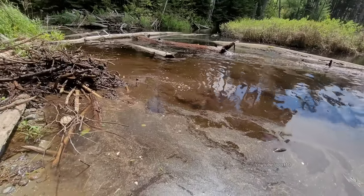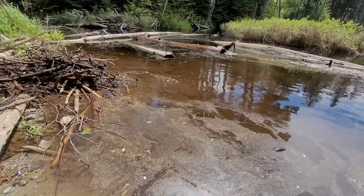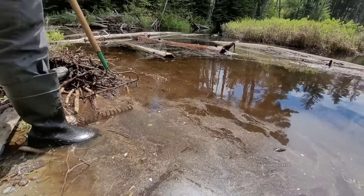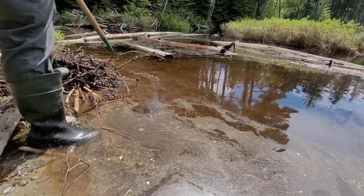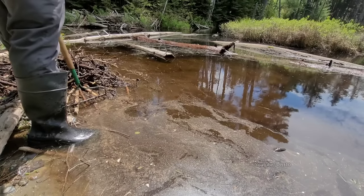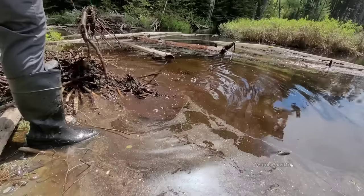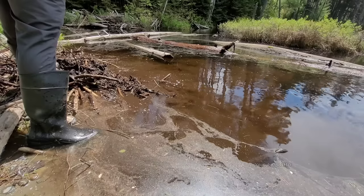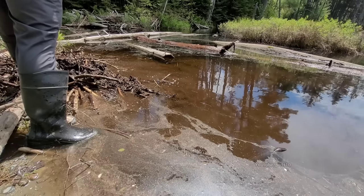To make sure I'm aligned correctly. About right. I checked across the street, it's about 2 feet below the surface. It's jammed up pretty good.